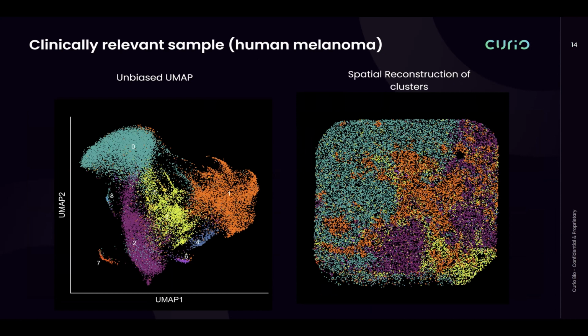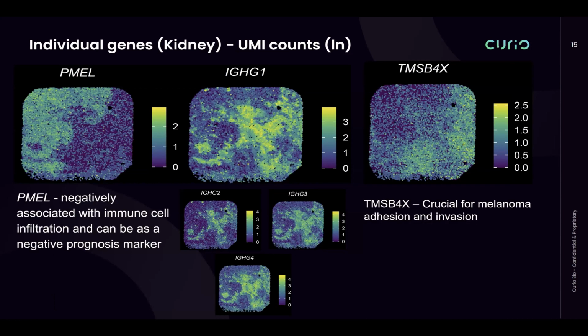So this is just an example of two of the outputs that you'll actually get on an HTML file. On the left is just an unbiased UMAP that we generate to cluster the data. And on the right is the mapping of all those clusters back onto the tissue. And so what we saw just right off the bat here specifically for this tissue is, the title is completely wrong, but you'll see different genes with very clear, distinct areas of expression.